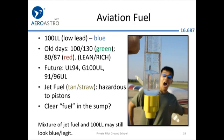There have been committees. 20 years is kind of like the standard unit of time in aviation. So for about 20 years, people have been working on some kind of certified unleaded gasoline that'll work with most engines.